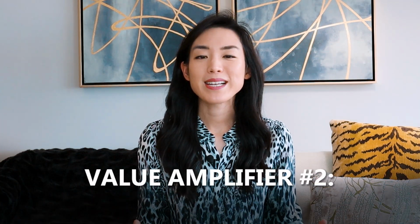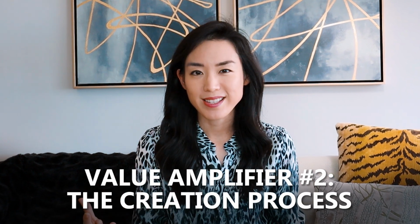But here's the interesting part. What Naadam does isn't that different from every other cashmere sweater maker. But that's okay, because it's about your creation process, not how different it is. You can use this for any product, including a service.